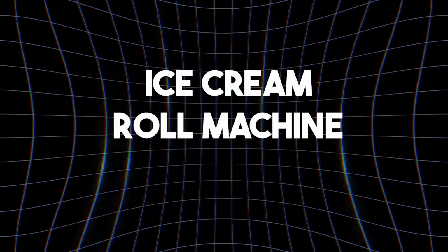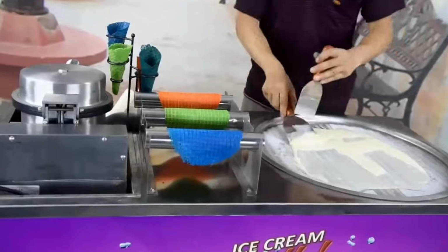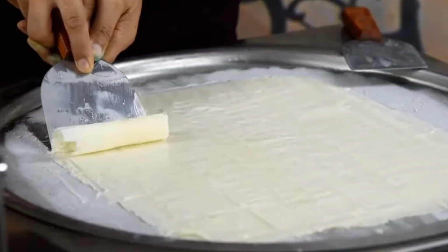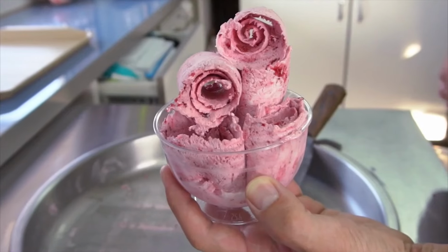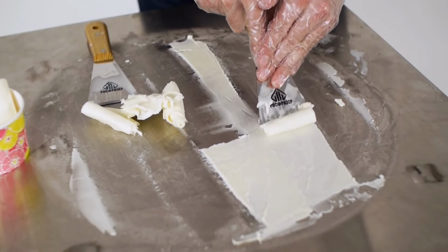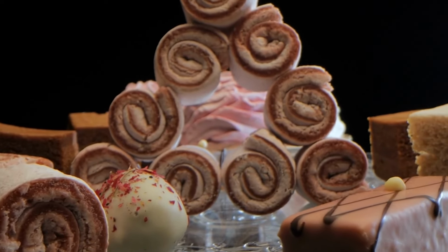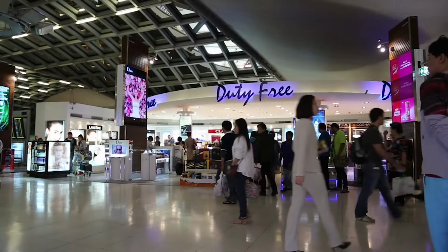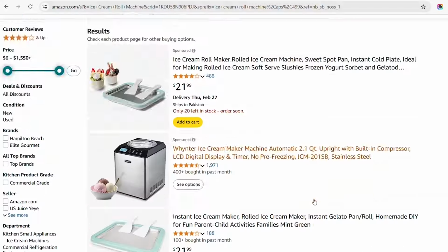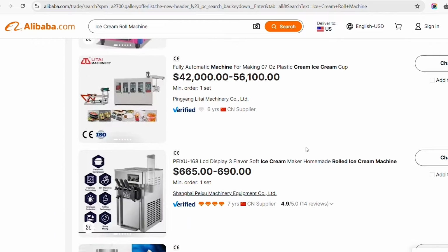Ice cream roll machine. Ice cream rolls have gained massive popularity as a trendy dessert, and an ice cream roll machine allows you to start a unique ice cream business. These machines flash freeze liquid ice cream mix on a cold plate, letting operators create fresh, customized rolls for customers on the spot. With eye-catching preparation methods and endless flavor combinations, rolled ice cream attracts customers in shopping malls, food markets, and outdoor events. Investing in one of these machines from Amazon or Alibaba is a great way to capitalize on the growing demand for interactive food experiences.